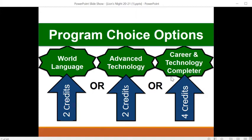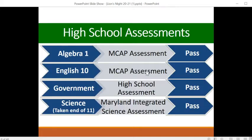Now you can do both. It's not an either-or situation, so a lot of our students will do world language and a career academy. So I just wanted to make sure you're aware of that.